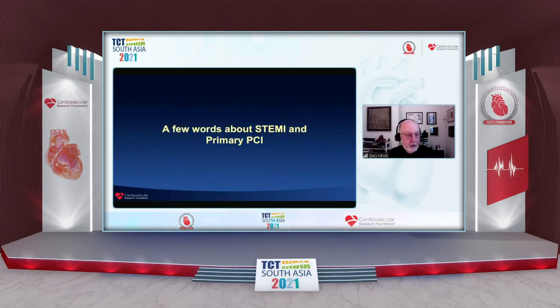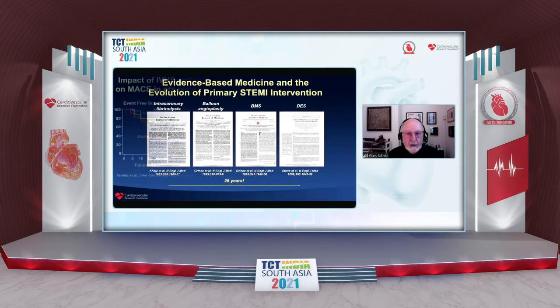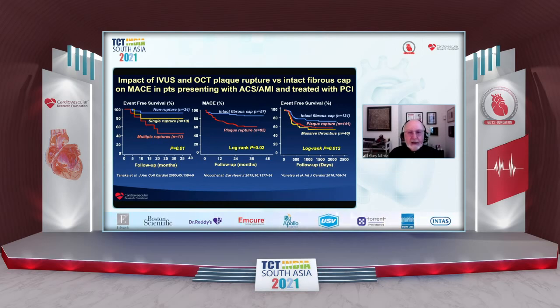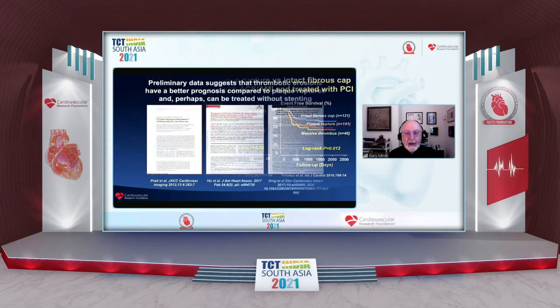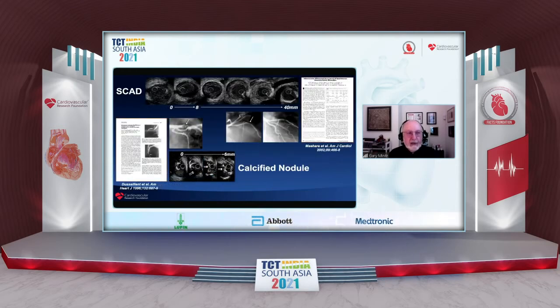A few quick words about primary PCI. Let me just skip ahead. So intravascular imaging has looked at lesions associated with primary PCI, and it was recognized that if the fibrous cap was intact, the patients did better at long-term follow-up, and this led to the concept of erosions that could be treated medically, as was shown in the erosion study from Harbin, China. But also intravascular imaging was used to recognize the presence of SCAD and calcified nodule. And in fact, the intravascular imaging studies were the earliest studies to recognize these phenomena.